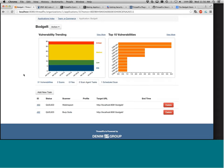So this lets security teams set a policy, essentially. From the top down, security teams can say how often this particular site is going to be scanned with this technology. Again, the scan agent gets the scan job, loads the configuration into the scanner, the scanner runs and gets its results, and the scan agent feeds those back into ThreadFix.